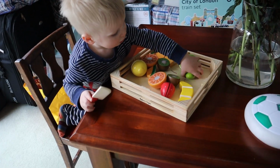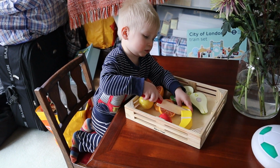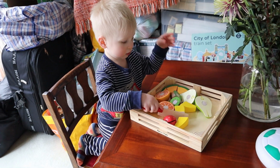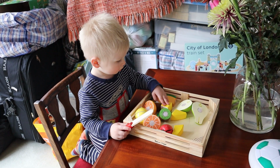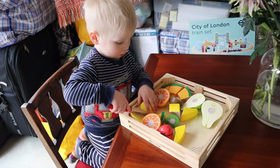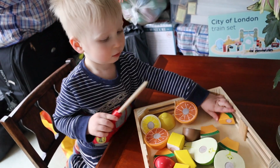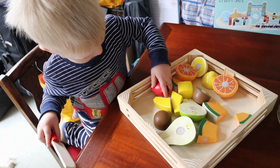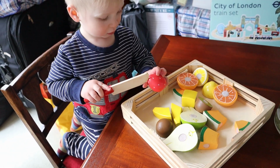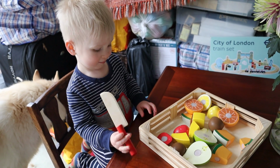So I'll show you how that goes now. Look at how quickly he does it now. You're doing it so quickly. Banana, say banana. It's a good excuse to learn every fruit in Russian as well. Obviously it's English if Daddy's playing with him. Lemon. Yay! Go on, do the strawberry, the hardest one. Wow!